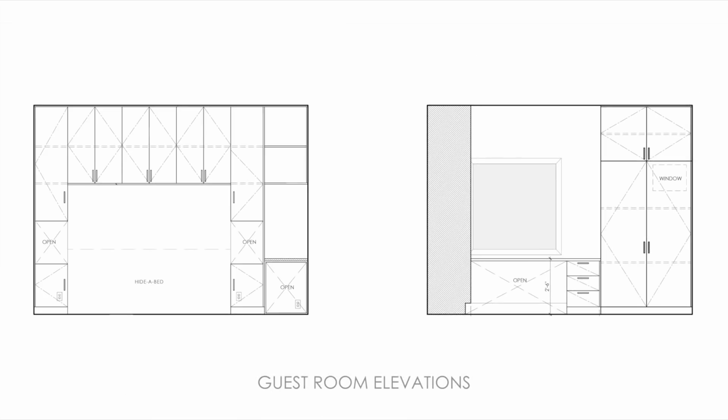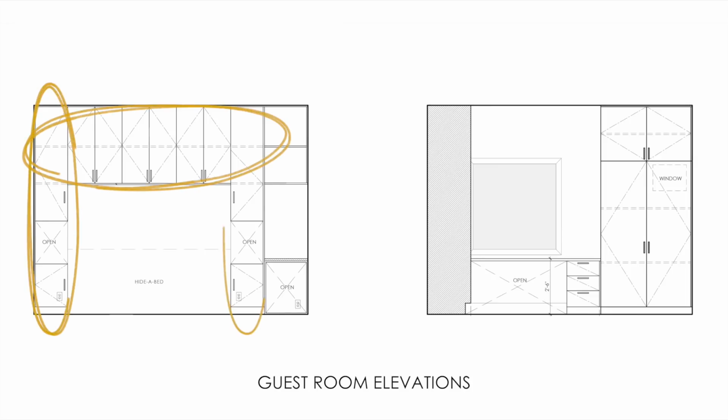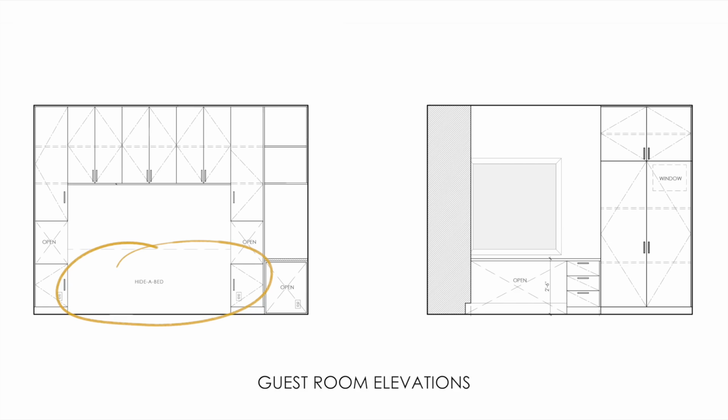What I am doing is adding a whole bunch of built-in millwork. I'm excited about this because Chris and I need storage. We need so much storage. So I'm going to have a whole wall of built-in millwork. There's going to be space for a potential hide-a-bed or a sofa or a crib, maybe.